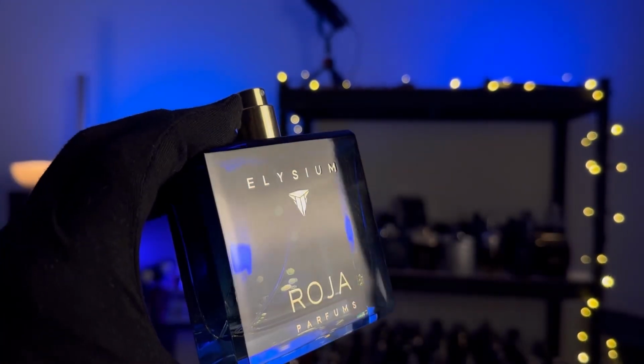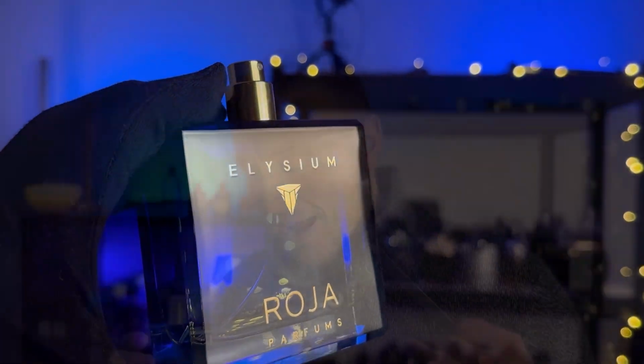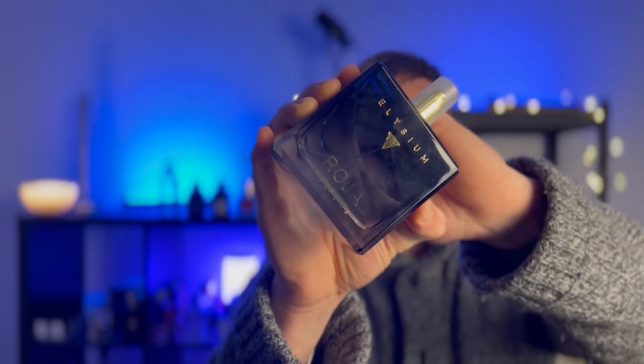On me, I get about 4 to 5 hours of life from ELYSIUM, but they are a very enjoyable 4 to 5 hours. If you want a high-end fragrance, a fragrance to make you stand out in the summer, ELYSIUM is going to be a great choice, and it's certainly a fragrance I will be continuing to wear as we come into the hot weather.